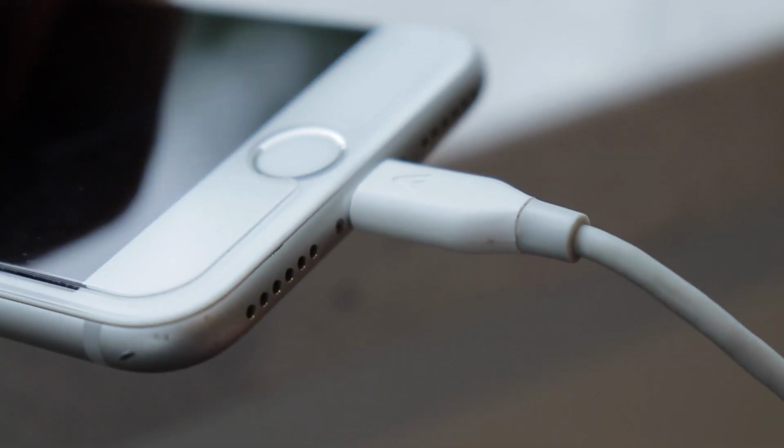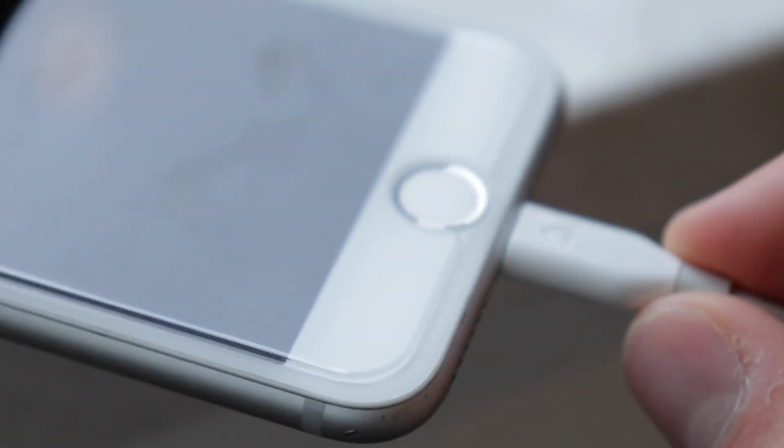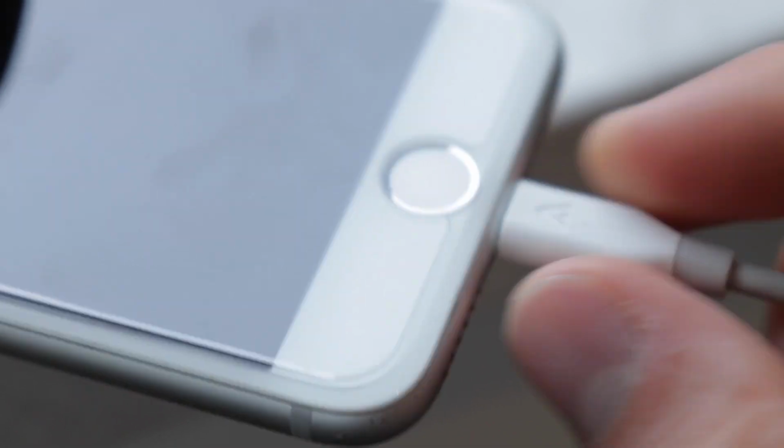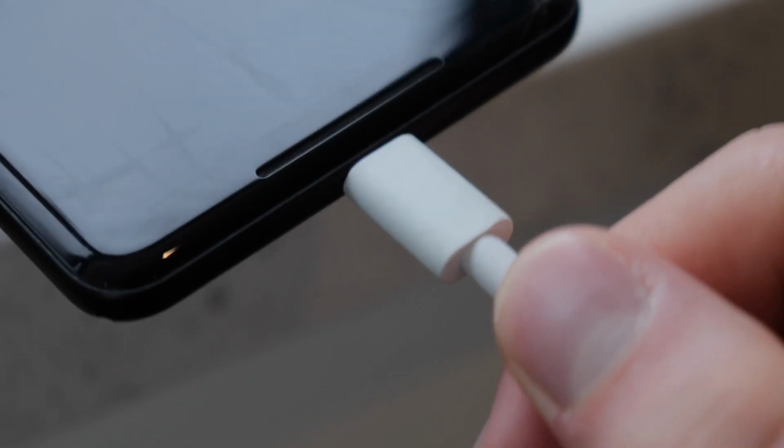Now, for some reason, on lightning ports, they never jiggle around when they're inside. They just sit there and it's very sturdy. Whereas with USB-C, over time, I feel like, at least in most phones, it starts to be a bit more wobbly and not feel as good quality anymore.